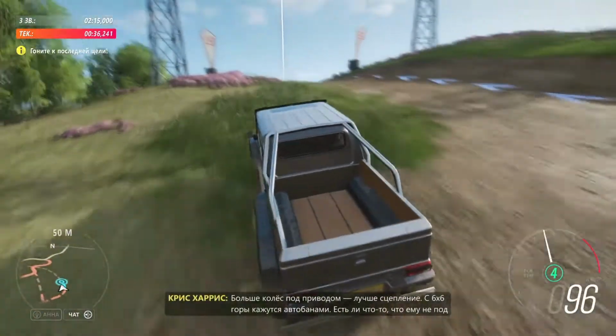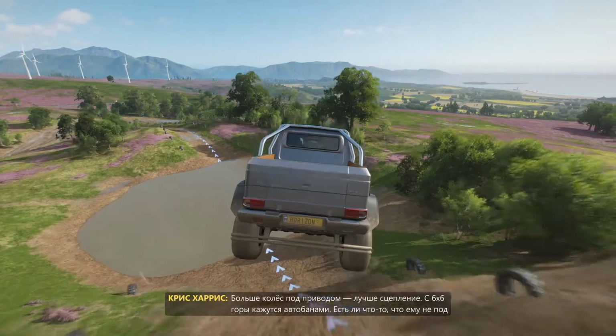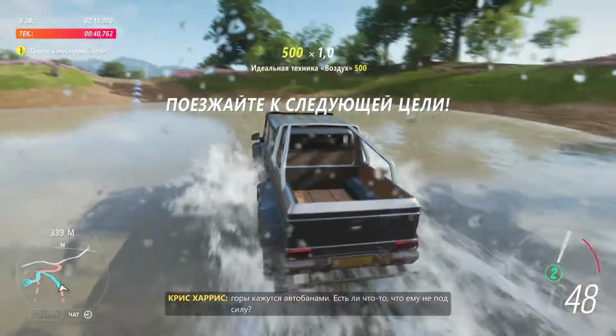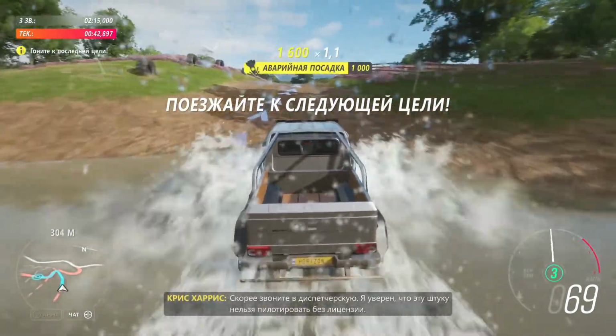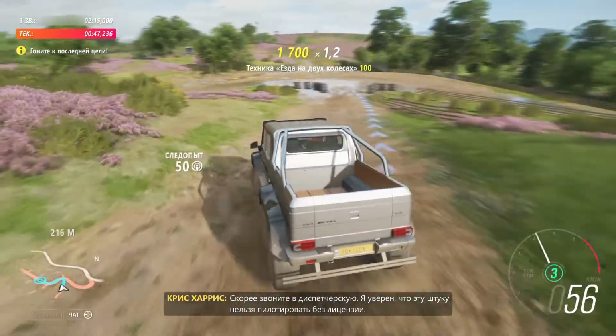With all of the wheels comes all of the grip. The 6x6 turns mountains into motorways. Is there anything it can't conquer? Oh, someone call air traffic control. I'm pretty sure you need a special license to fly one of these.